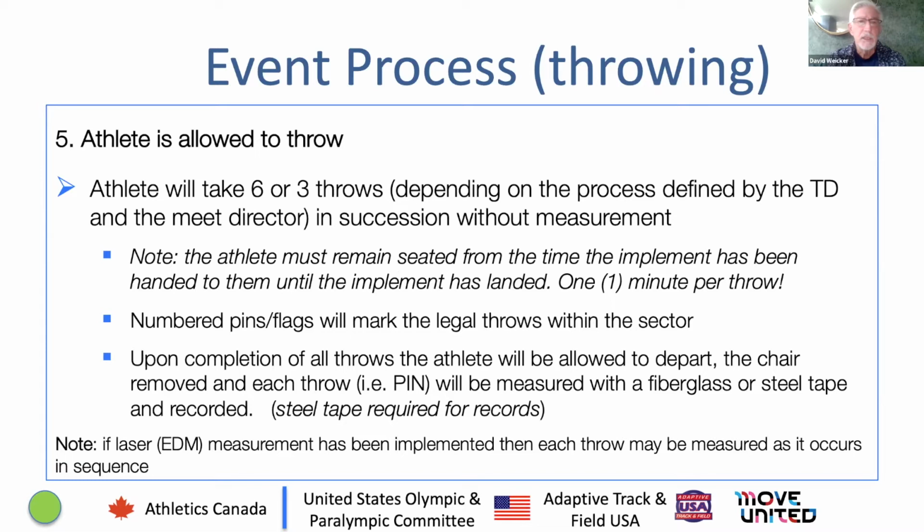And the next, this is the last part of the event process for throwing, which is the athlete is allowed to throw, and the athlete will take 6 or 3 throws depending on the process defined in the technical package by the technical delegate or the meet director. They can throw in succession without measurement, or they can throw 6 throws or 3 throws and have them measured after each throw. In Canada, we tend to measure after each throw, even if we're not using electronic distance measurement equipment. Certainly that poses some problems because sometimes you have to manipulate the tape to make sure you can pull it through the center of the circle or far enough back anyway.